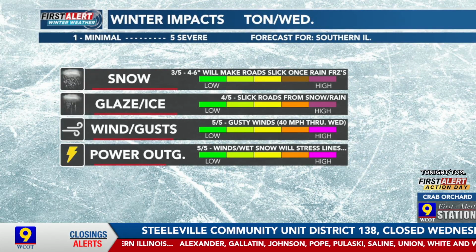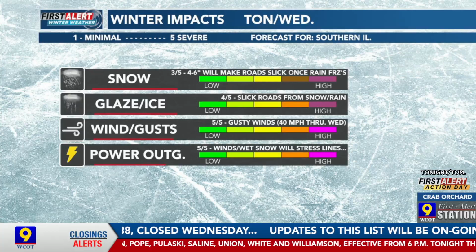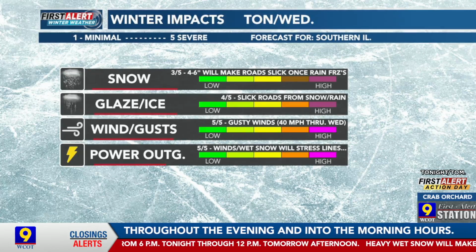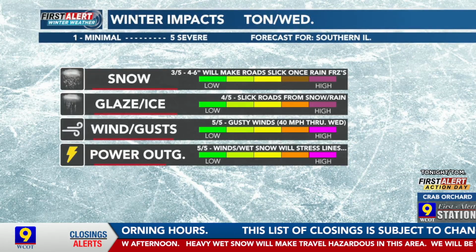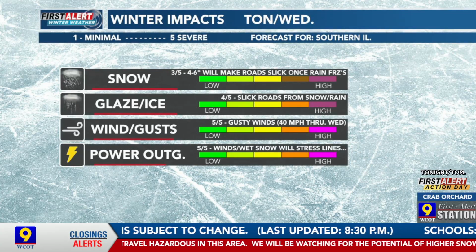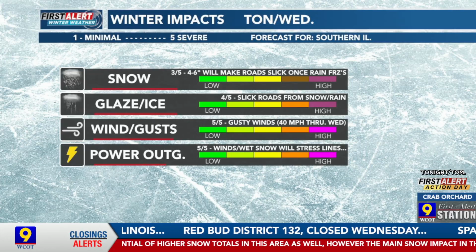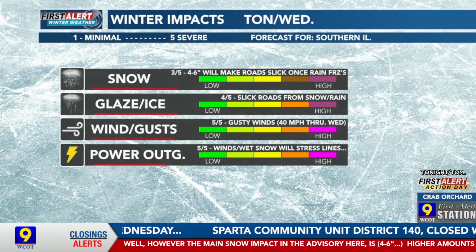We're going to have ice that's going to form, I believe, pretty quickly on the roadways once we dip below freezing. The rain that's occurring right now is leaving that ponding, and as soon as it hits freezing temperatures, it's not going to take very long to freeze over, especially with untreated roadways. Wind gusts, it's going to be very gusty tonight, gusts as high as 30, maybe even 40 miles an hour possible, and that along with wet, heavy snow is going to put a lot of stress on our power lines tonight, and any ice, of course, that does form won't help us. So that's why I've got the power outages at a 5 out of a 5 impact. So I'm keeping these numbers for our impact graphics.